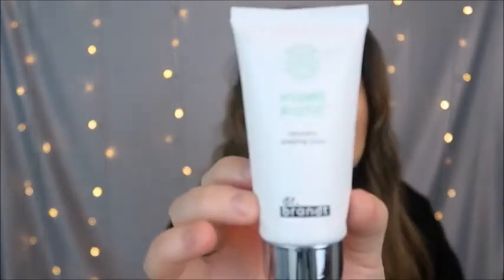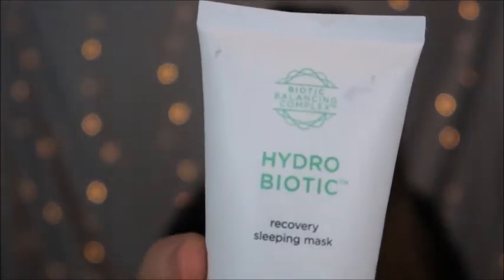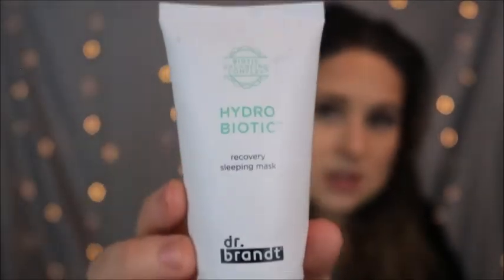So this is the Hydrobiotic Recovery Sleeping Mask by Dr. Brandt. It's for balancing out your complexion. It's for all skin types. It's a recovery sleeping mask. It's a lotion, but it's like a recovering sleeping mask after the day. I'm gonna show you this, but it's beat to hell, so don't judge me. This is what it looks like. Just like that.